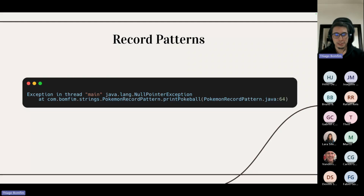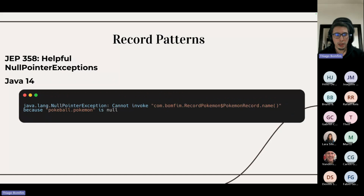And if you're using Java 17, we have these helpful null pointer exceptions that were available in Java 14. And now we have something like that. And this is much easier to identify null pointer exceptions. Okay? Amazing. So let's fix it.